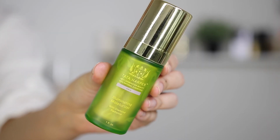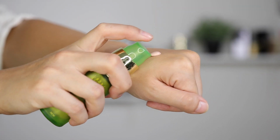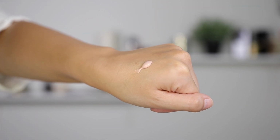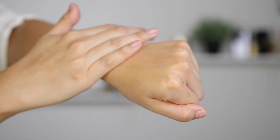Starting off with complexion, I was using the Tata Harper Next Generation Beauty 100% natural and non-toxic face illuminating moisturizer. This was phenomenal. I loved it. It has a really beautiful radiance, almost borderline glittery, but not glittery. It's like very refined and adult and mature in a good way.